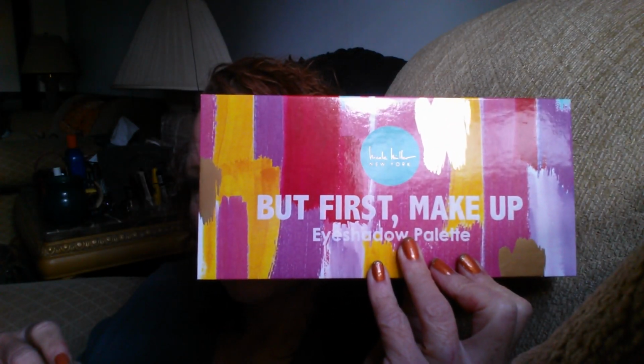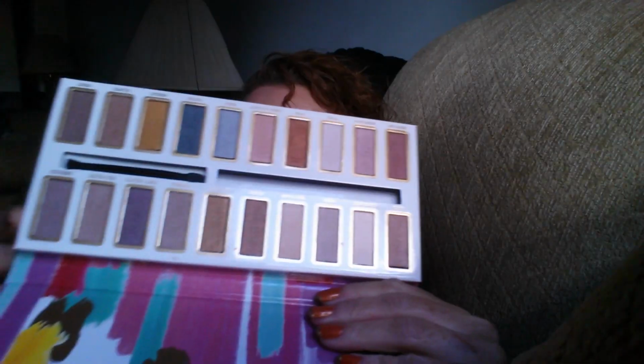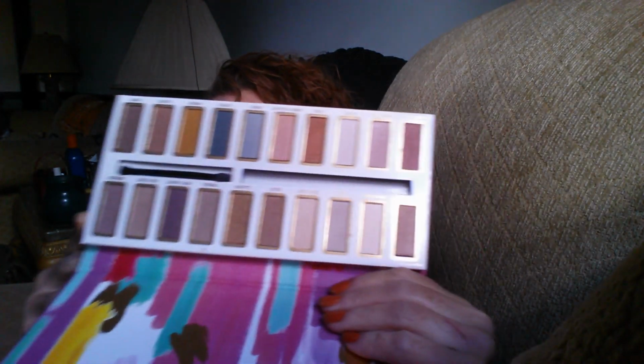I've enjoyed this palette. I'm going to keep it handy because I do have dark shadows that I'm going to be working with. But this week's palette of the week is going to be But First by Makeup by Nicole Miller. And I'll give you a peek one more time so you can see what I'm going to be playing with this week.